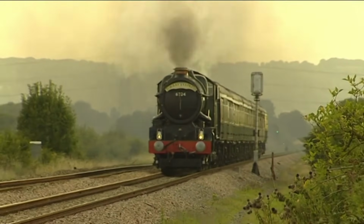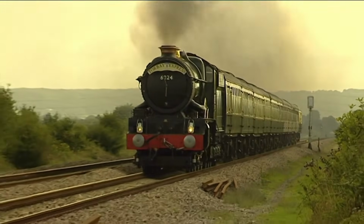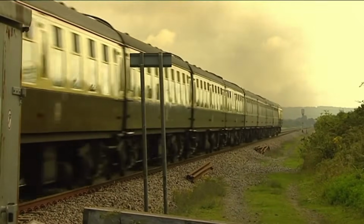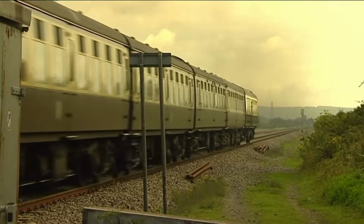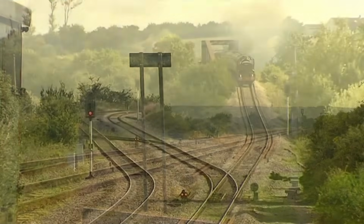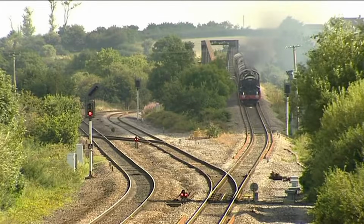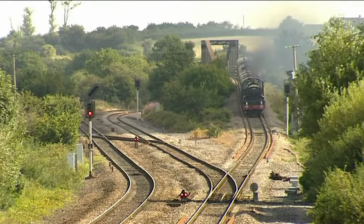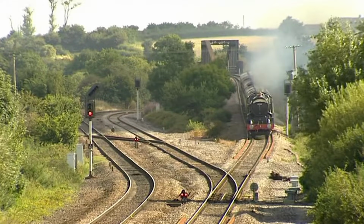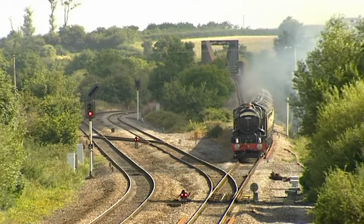Seven days later, and here she comes across the Somerset levels. The Bristol line crosses at Cogload Junction to join the direct line from Paddington, snaking in from the left, and that would have been where 6024 would have appeared from in days gone by, working trains like the Cornish Riviera Express from London to Plymouth.